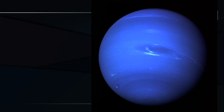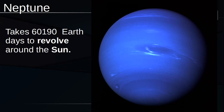And for our eighth planet, also blue and icy, do you remember what it's called? It's Neptune. Let's see how long Neptune takes. Neptune takes 60,190 Earth days to revolve around the Sun. That's almost 165 years. Wow, that is a long time.